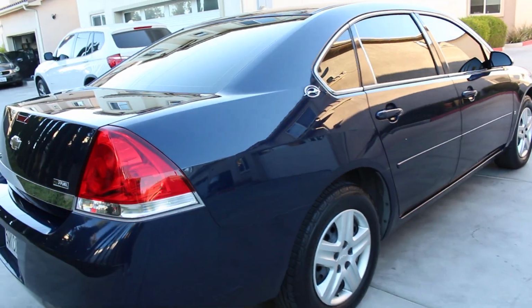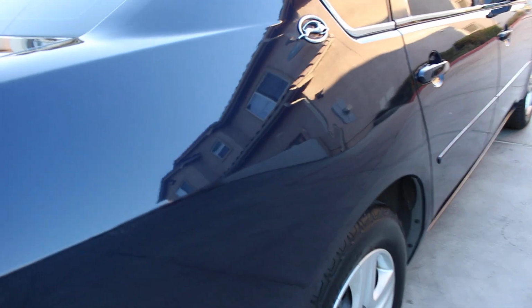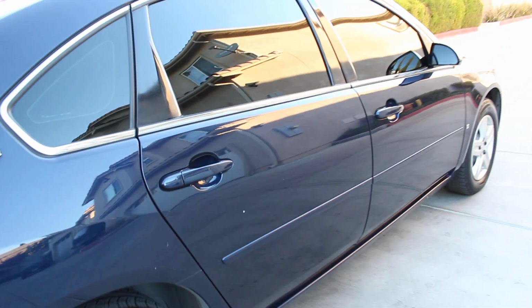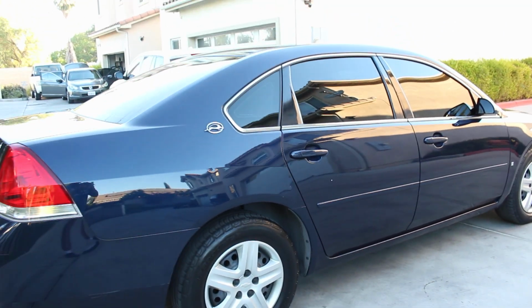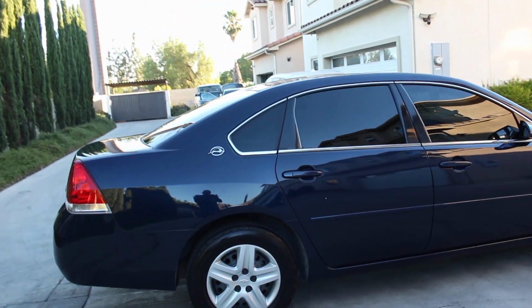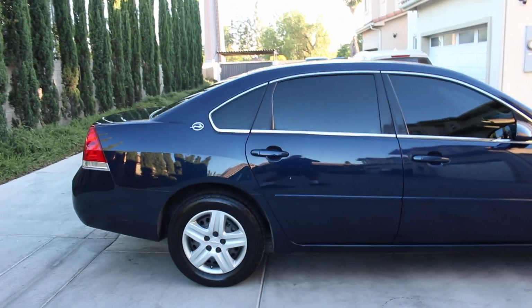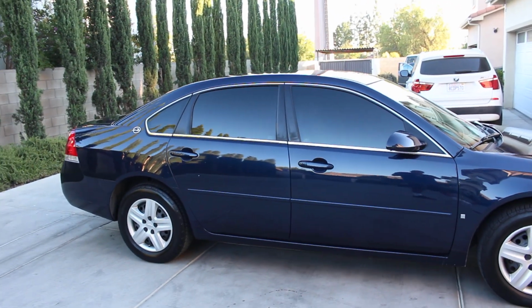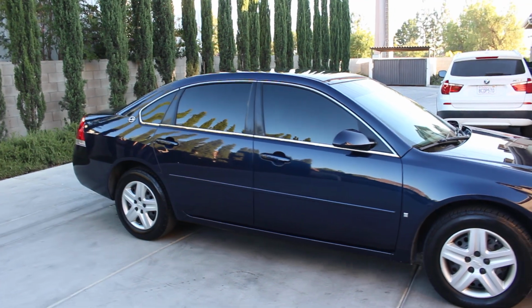Let me backtrack here. I got door ding somewhere here, guys. You can kind of see it. You get up close and personal, you'll see it right there. I got another one right here and another one right here, and that's about it. Let's continue here. Super sharp running vehicle here, guys.